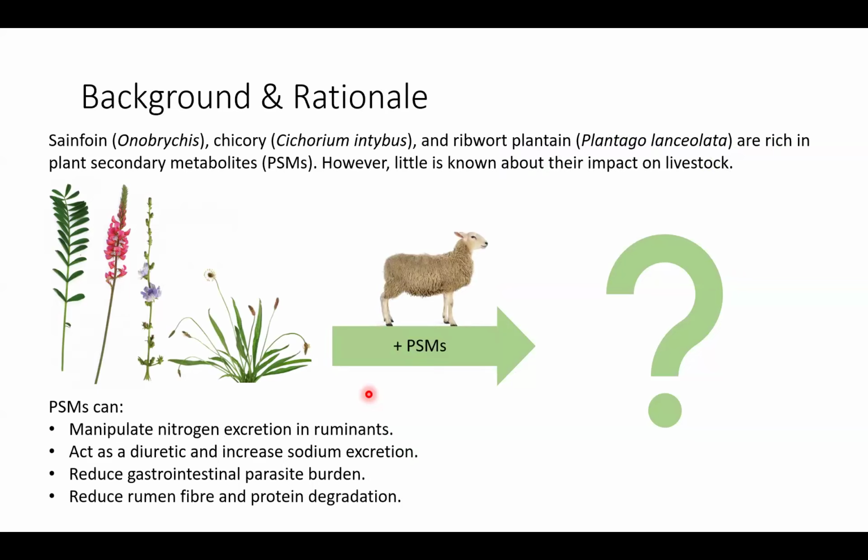When consumed, these plant secondary metabolites can manipulate nitrogen excretion. This can either reduce or increase the amount of nitrogen being urinated or excreted in fecal matter. That can have implications for nitrogen cycling in soils, the amount of nitrate leaching, and the amount of N2O emissions and ammonia emissions as well. PSMs can also act as a diuretic and increase sodium excretion. This can encourage the animal to drink more water, which can dilute the urine and reduce the damaging effect from urination in the field. It works a bit like a human having a cup of tea. That's the same mechanism that's happening in the animal when they're grazing these bioactive species.